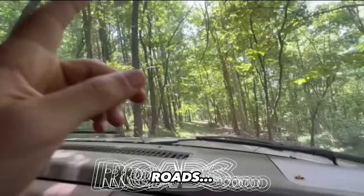We're climbing the mountains here. There is not any road. So now we are in search for the right tree. We'll park up here where it's safe. We'll get out and take a look at it.